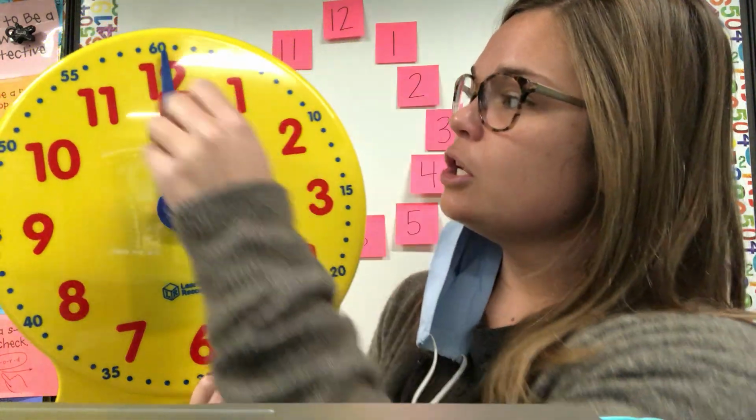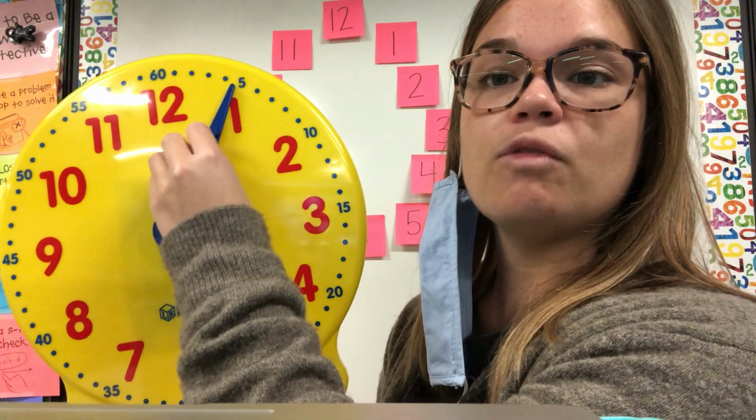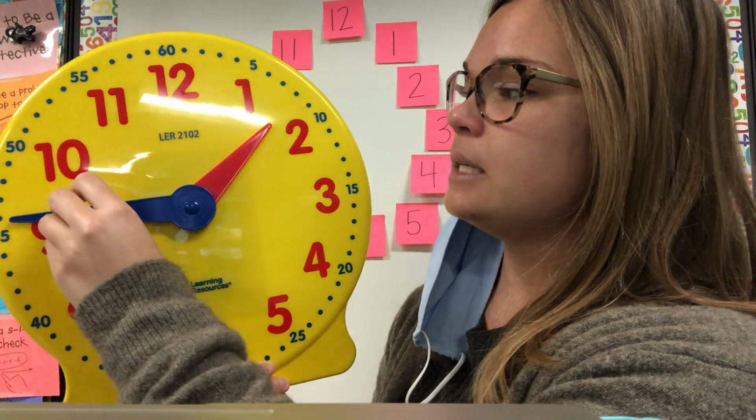So in order to move our red hand, we have to move our blue hand. When we move our blue hand, do you see the blue hand moving and then the red hand moves with it? So that's what that blue hand does for us. This blue hand moves our clock.